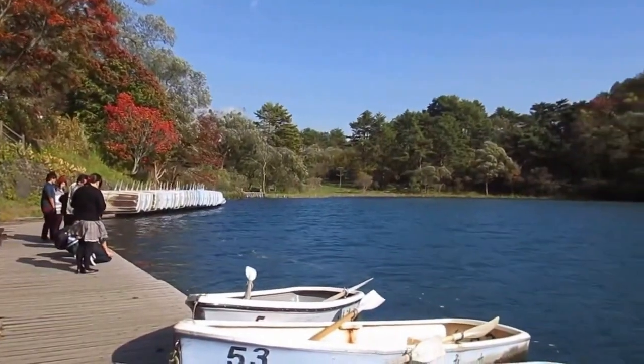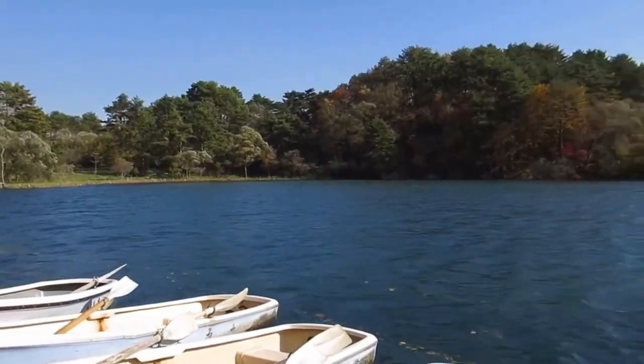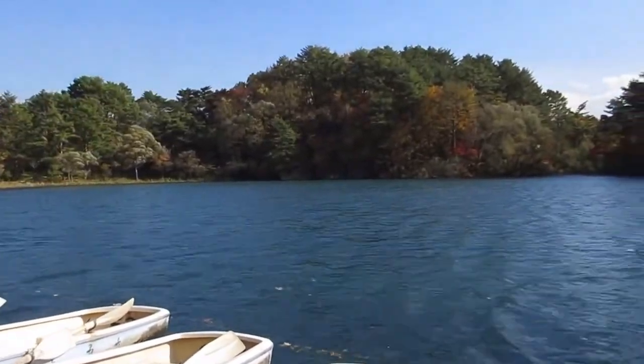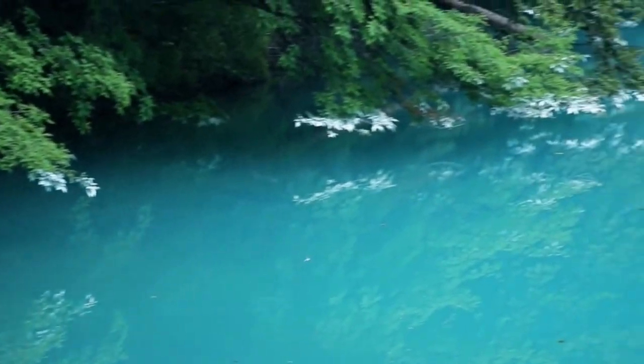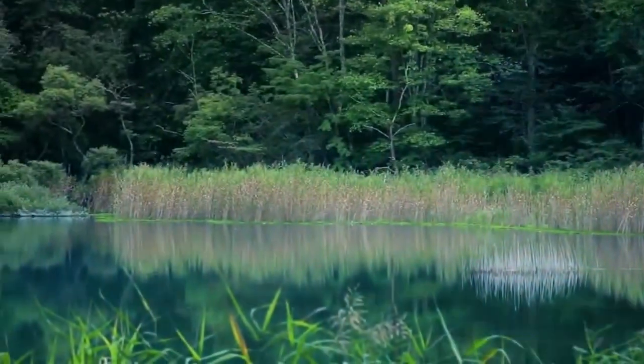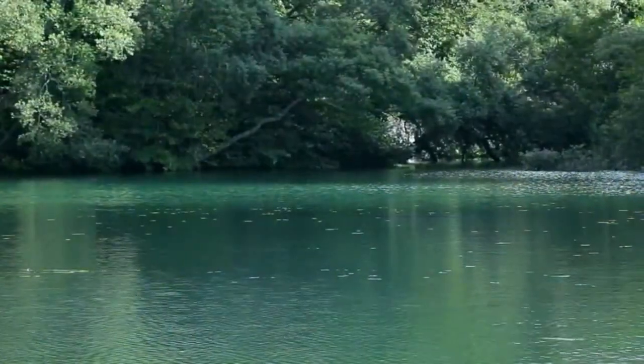But that's just the beginning. In the northern part of town, 3 stunning lakes, Onogawa, Akimoto, and Haibara, each bring their unique beauty. The real showstopper, though, is the Goshikinuma Nature Trail. The ponds along the path shimmer in unbelievable colors, emerald green, deep blues, even striking reds.